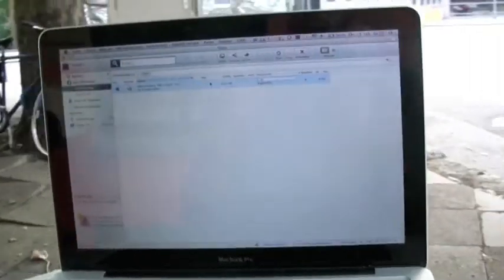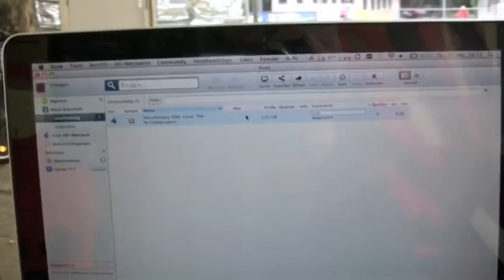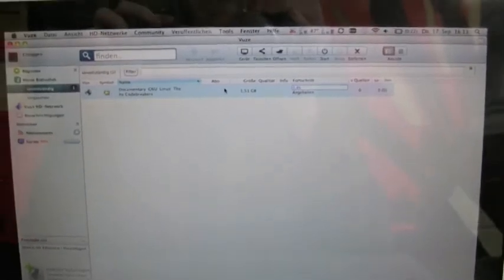Okay, so I've got the torrent. There it is. It's in Vuze here. Now, one option as a next step now would be to take this computer home and to connect it to the internet and start downloading that torrent. But the kiosk here also has another function. It's actually built really to facilitate local community file sharing.